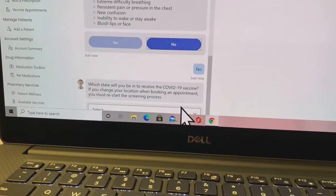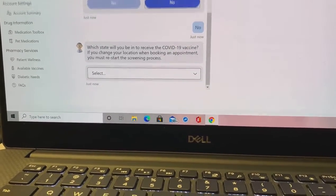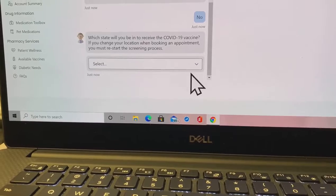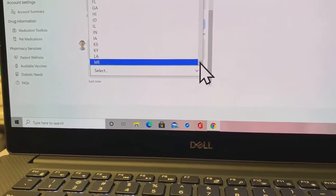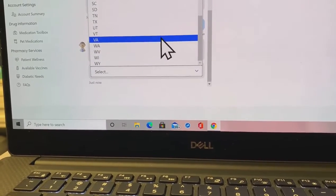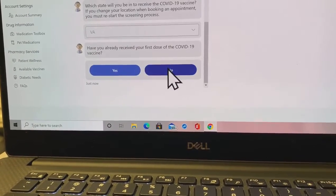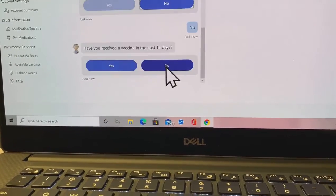And then it's going to ask me, and let me scroll down a little bit more, which state do I want to get a vaccine in? And I am going down, down, down to Virginia. And have you already received your first dose? I'm going to say no.